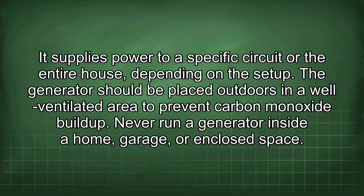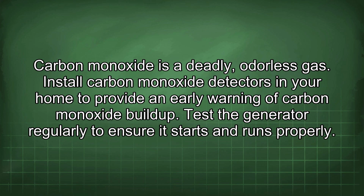The generator should be placed outdoors in a well-ventilated area to prevent carbon monoxide buildup. Never run a generator inside a home, garage, or enclosed space. Carbon monoxide is a deadly, odorless gas. Install carbon monoxide detectors in your home to provide an early warning of carbon monoxide buildup.